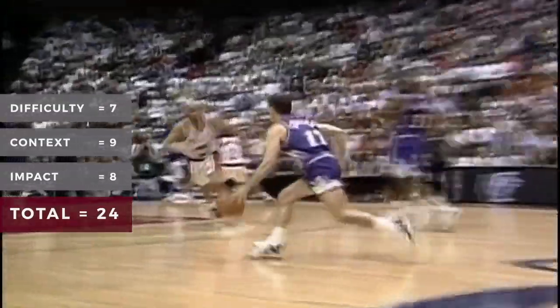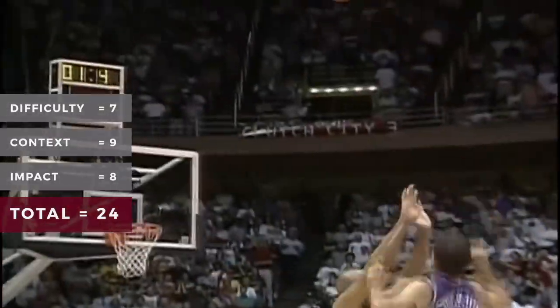John Stockton may have denied the top two teams of the 90s from facing each other in the finals, but this shot at least also gifted us with one of the most iconic playoff series and shots in NBA history.